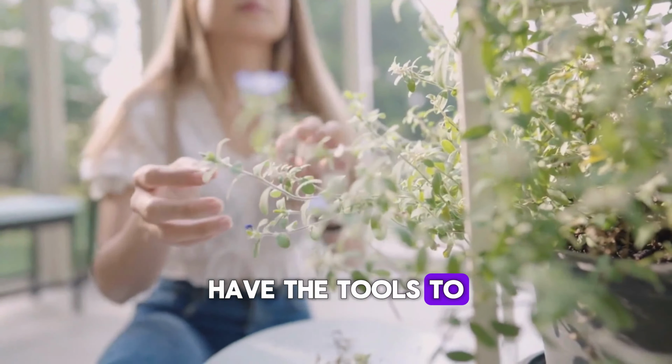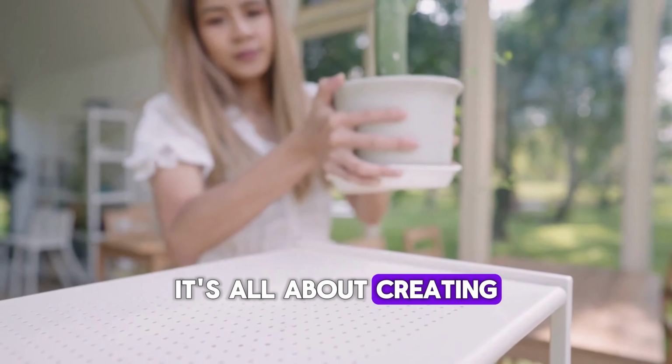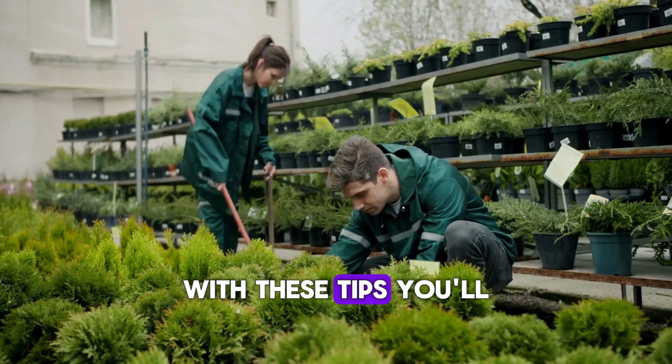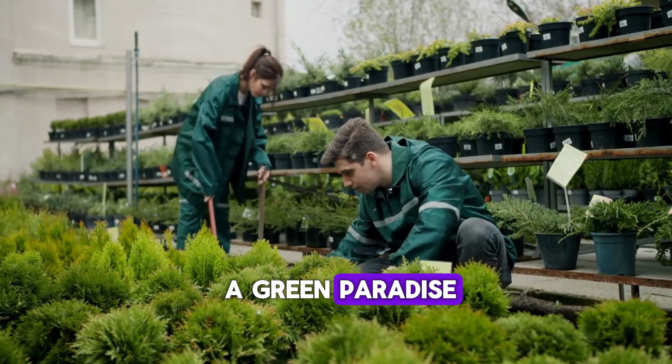Congratulations! You now have the tools to rapidly increase your seedling plant growth. Remember, it's all about creating the perfect environment for your plants to flourish. So go ahead, grab your seeds and get planting. With these tips, you'll be amazed at how quickly your garden transforms into a green paradise.